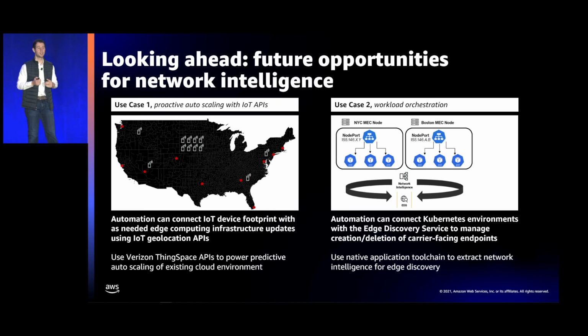But if anything changes, I'm not responsible for it. Verizon Edge Discovery Service with Kubernetes will take care of it because the admission controller is always watching and listening for changes. So now with these two use cases, you not only can use the Edge Discovery Service, but it's being invoked automatically.